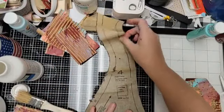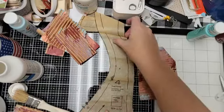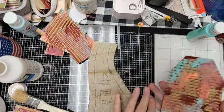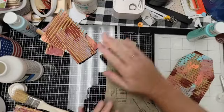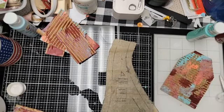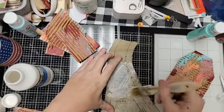So what I want to do is add this onto my tag. Okay. So what I'm going to do is flip this over. And nobody gasp, okay? I bought the pattern specifically for this. And I'm going to add the clear gesso. My bottle is kind of getting empty. I need to buy some. There we go. And we're going to put clear gesso right on the back side of this, like so.